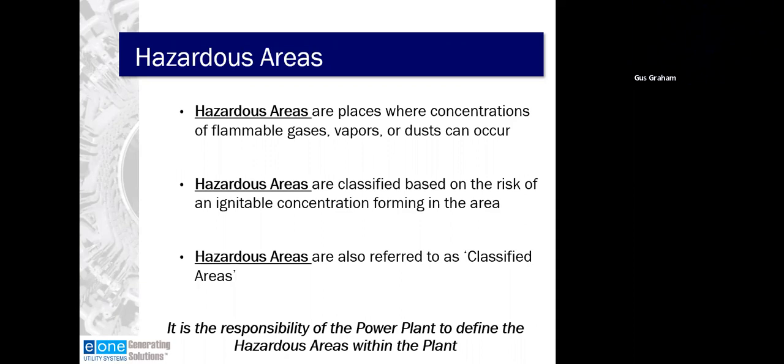It is the responsibility of the power plant to define these hazardous areas within the plant, and that typically occurs during the design and construction phase. You'll hear terms like zone or div, and those refer to the classification area. So under the current standards, the normative is referred to as a zone 0, a zone 1, or a zone 2 area. And when we're talking about work around the power plant, a predominant amount of the areas are classified as a zone 2 area within the power plant.